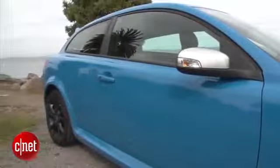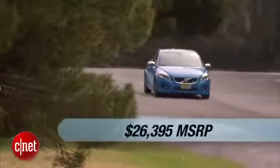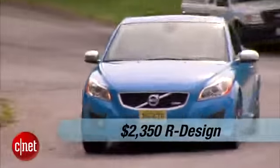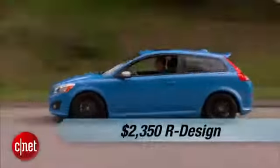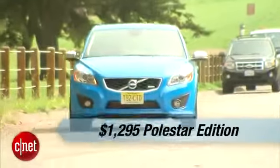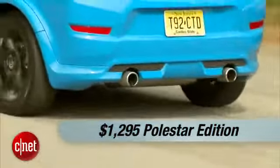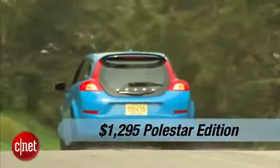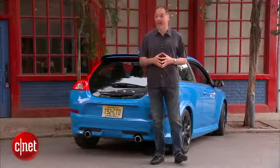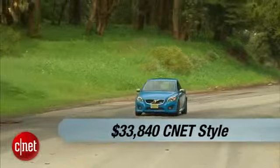Okay, so let's presume you're under 6 feet tall and you want to buy a C30. Here's how it prices out. About $26,400 is your base for this guy. Add the R-Design package for this cool look, and you're adding $2,350 there. Now, the Polestar update is $1,300, and all it is, as far as I can tell, is just different engine software. That's a lot of money for rearranging the ones and zeros in the engine computer differently, but take it or leave it. It adds a lot of power and torque, and I did enjoy the way power comes on in this car. So if this car is right for you, it's about 34 grand CNET style.